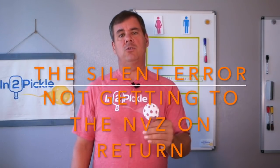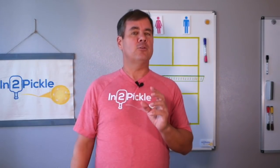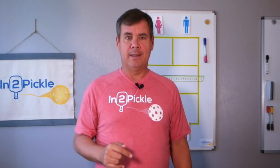If you're not getting up to the no volley zone line every single time after you return serve, it's costing you points and likely costing you the game. This is one of those rare areas in pickleball where there's simply no room for debate. After you hit your return or serve, you have to make it up to the no volley zone line. In this video, I'm going to show you why. Let's get into it.